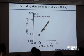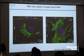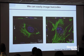In this control experiment, this is exactly what we get. The R squared value is something like 0.999. So we were pretty happy about that. Okay, I always get asked, well, how do you know they're in the cells, which I think is an interesting question because we take them at a time point where they should be in the cells, but we also image them with Phil Santangelo. So here are some fluorescent barcodes.